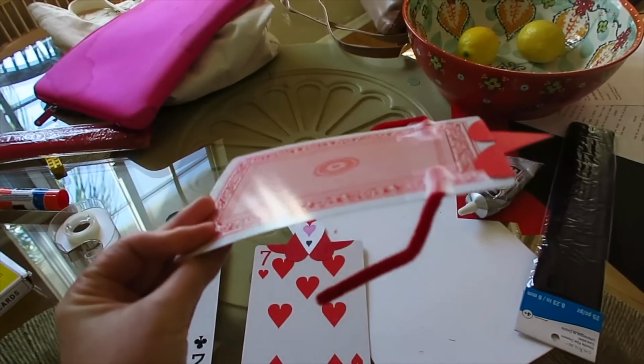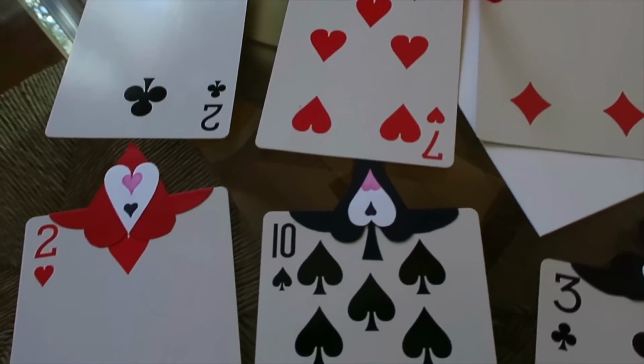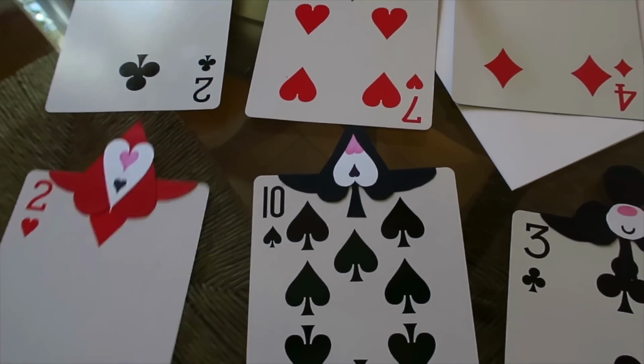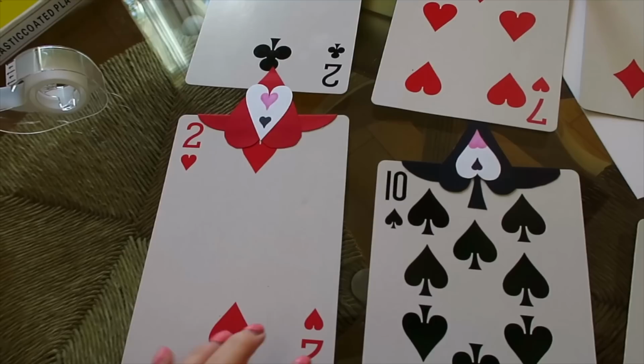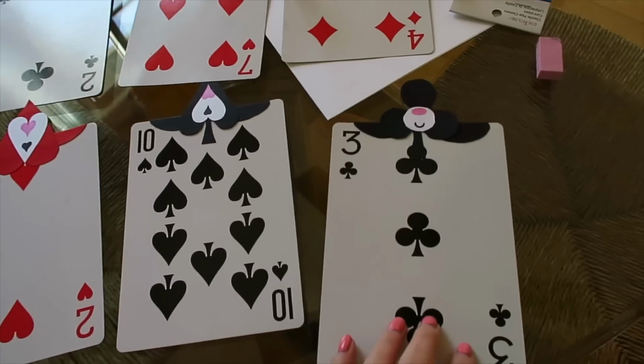They're just taped on so I can take them off if I want. But yeah, they're super cute and they were super easy to make. Just construction paper. I ordered these jumbo cards on Amazon. I'll link them down below. They're 5 by 7, I believe. And yeah, just super cute.